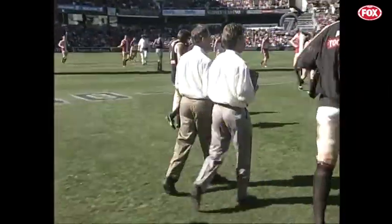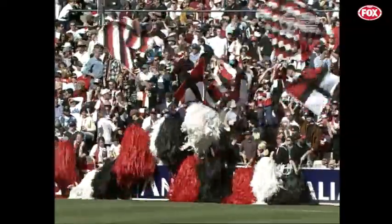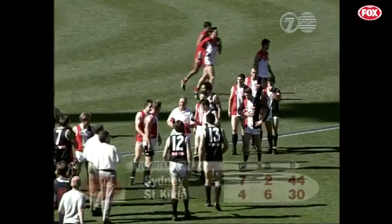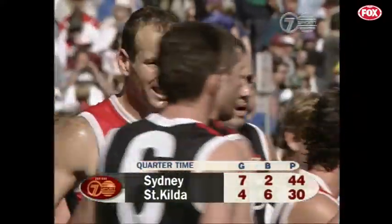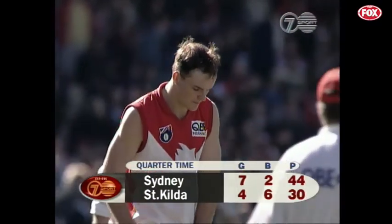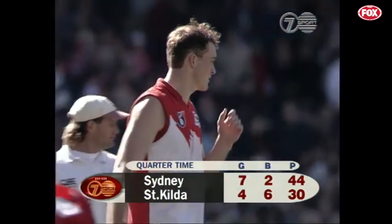Just what he wanted. Well, he gets a lot of criticism about his goal kicking because he is a bit erratic, but at least he earns the shots. And today he's kicked them. He's had two shots, the first goal of the game, and then that one on the quarter-time siren. He's stood up to the pressure, and he's kicked accurately. Good for Shuey Lowe, good for St Kilda. And he's closed the gap.